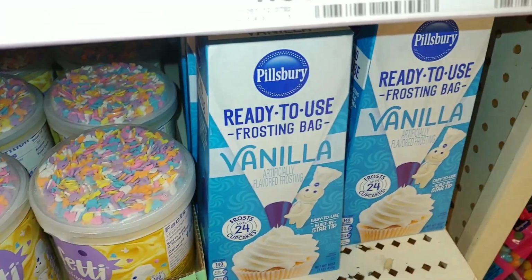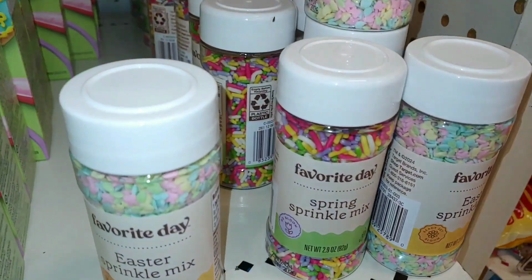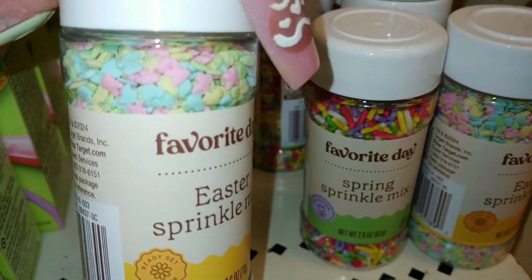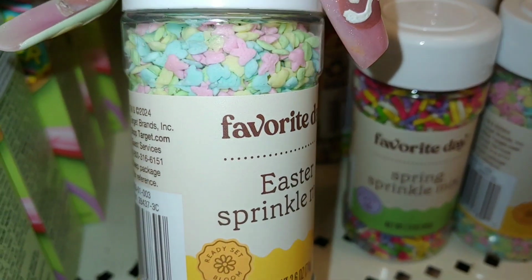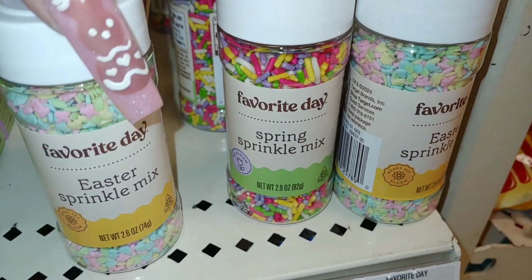$1.99. They have the ready-to-use frosting bag vanilla. $4. And then they have the sprinkles, my favorite. One of my other favorites. And these are the Easter cotton candy colors with the little bunny faces and chicks. Easter sprinkle mix. And these are $5 each.